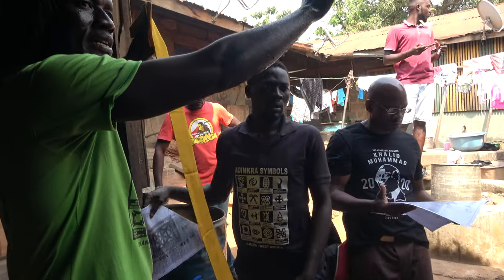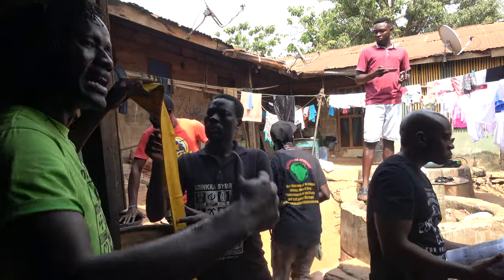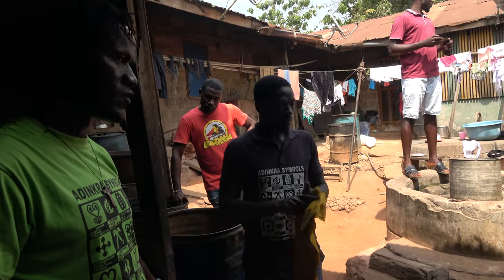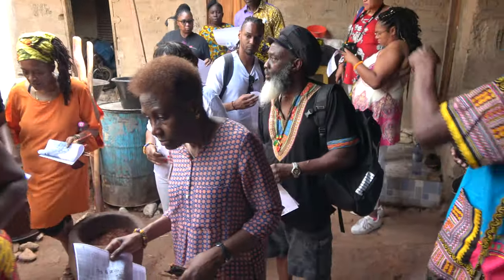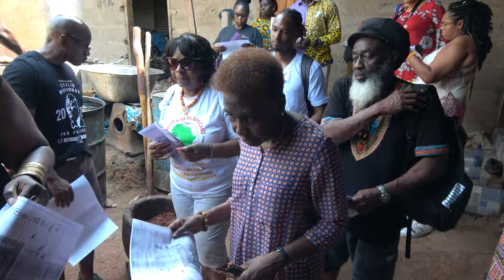You can get your color from here. When you go outside, take your time, select the symbols you like, then I'll guide you to do your own stamping to show that this is your handmade. So if you want to do your own, choose your color here before you go outside. All right, family. Make one of those nice cloths for a loved one, a family member, a friend. They look real good.